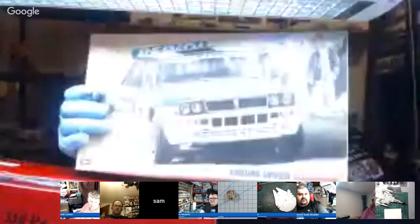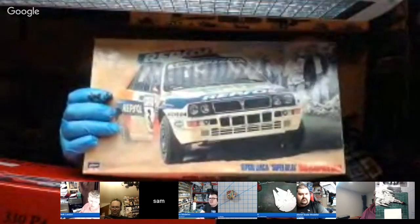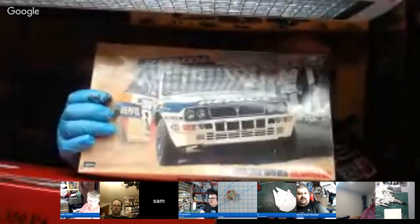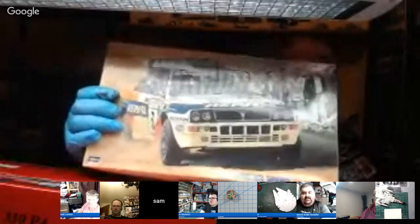Nearly there, only a couple more to go. I've got this on eBay with the Repsol markings. Very hard to get. Paul actually found this for me on eBay. I think it was 20 quid, Paul, wasn't it, posted? That's a good price. The guy had just started it, just the cockpit, and that was it.